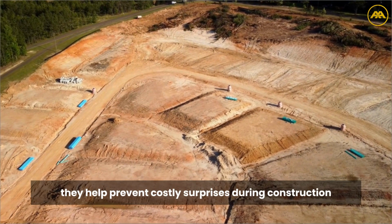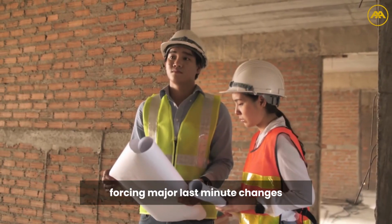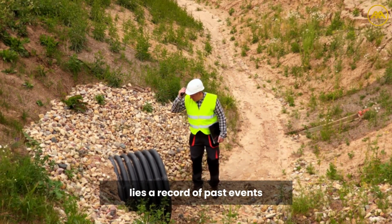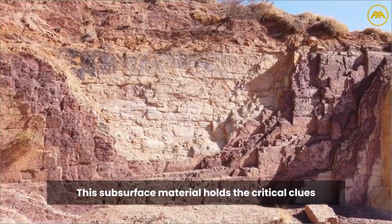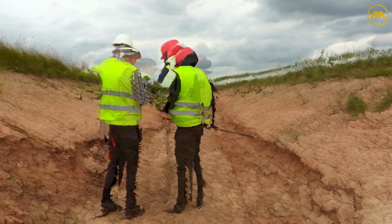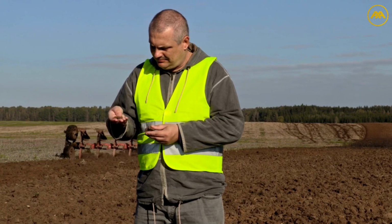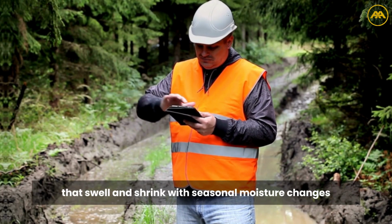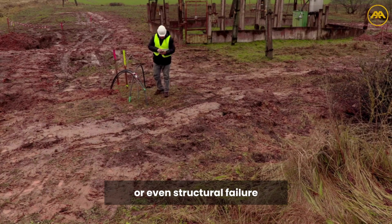And critically, they help prevent costly surprises during construction by reducing the chances of unexpected site conditions, forcing major last-minute changes. Beneath every construction site lies a record of past events, layers of soil and rock shaped by centuries of geological activity. This subsurface material holds the critical clues engineers need to assess risk and design safe foundations. Identifying and interpreting these clues is essential, as the ground's history may reveal hidden threats: zones prone to liquefaction during earthquakes, or expansive clays that swell and shrink with seasonal moisture changes. Overlooking such risks can lead to costly damage or even structural failure.